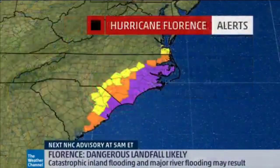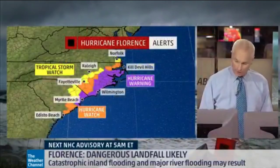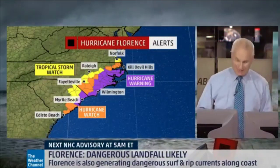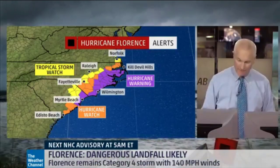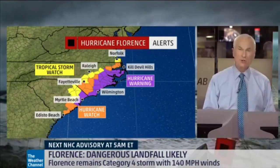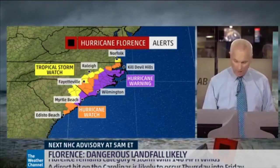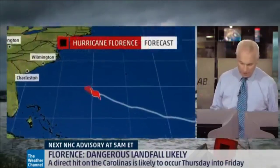Its movement toward the west-northwest at about 17 miles per hour will bring those hurricane force winds to the Carolina shores, we think, by overnight Thursday on into Friday night. And even inland, we're looking at the possibility of some of those hurricane force winds. So there are hurricane warnings from Myrtle Beach all the way up to Kill Devil Hills, North Carolina.